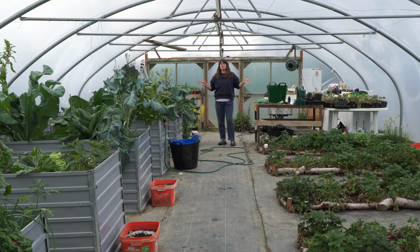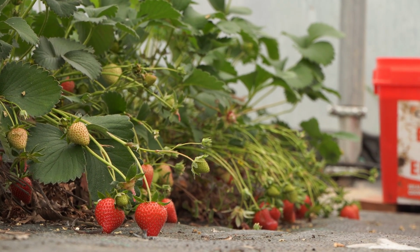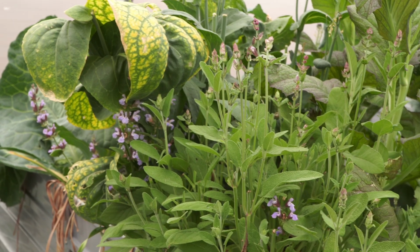We now bring you to the new polytunnel. I'm not kidding when I say we've had kilos and kilos of strawberries just in the last few days. These are all down the left to me here. We've got 6 beds full of strawberries. We've also got some strawberries in the raised beds. Alongside these, we've got some dwarf beans just been planted.